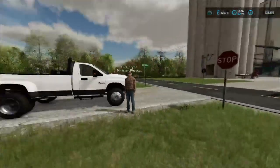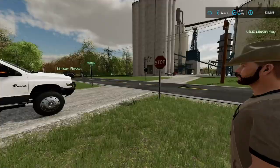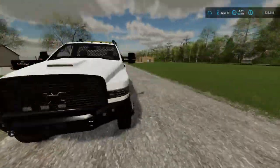Alright, who's racing me now? Okay, who's racing who here? John, I think you have to go race him. Or I gotta put on a different hat real fast.